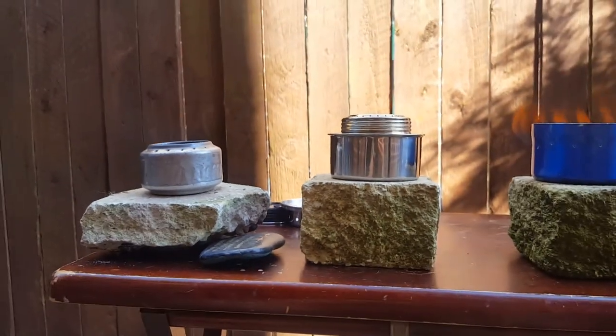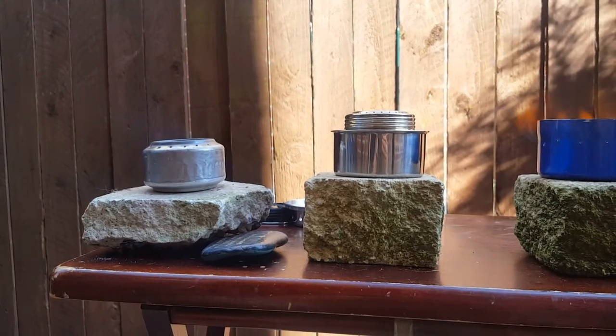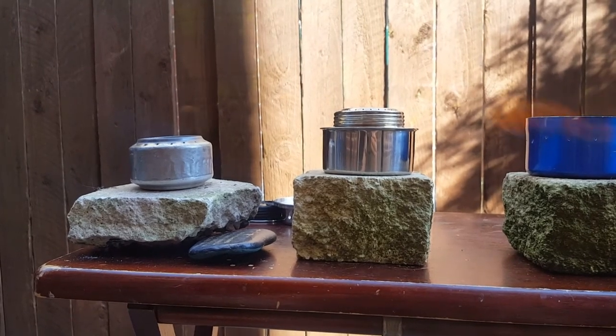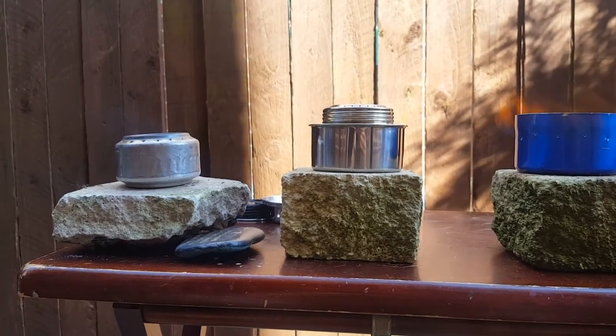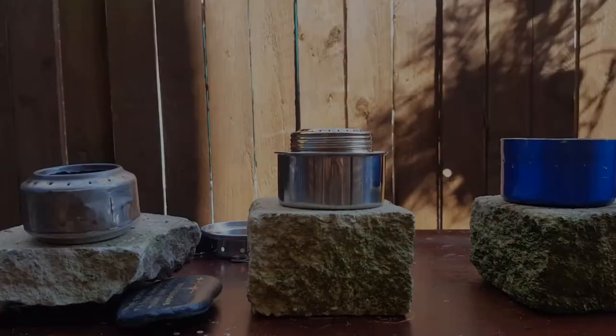Put the same amount of meth in all cookers, by the way, so they all had exactly the same amount. They're all out in the wind, and the conditions are pretty standard for all of the cookers. So yeah, I'll bring you back in a bit.